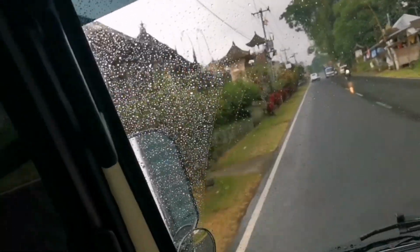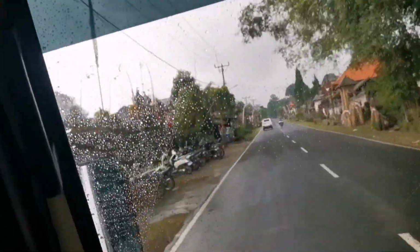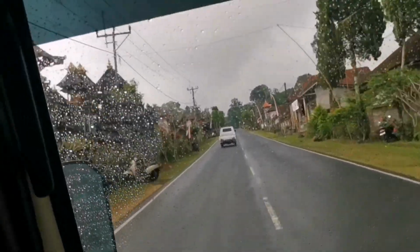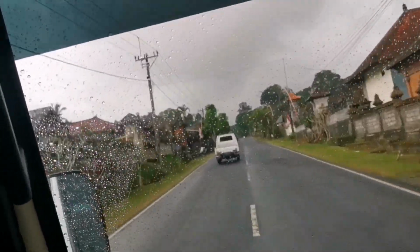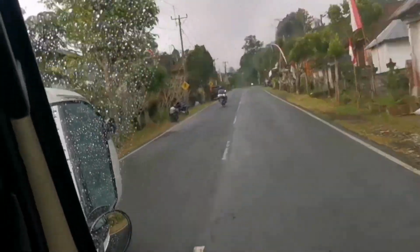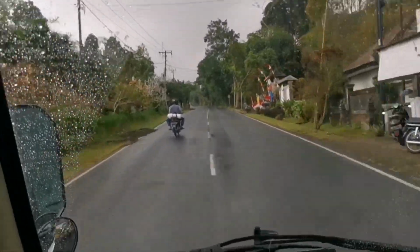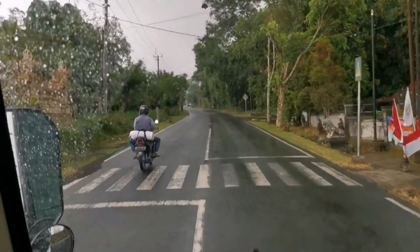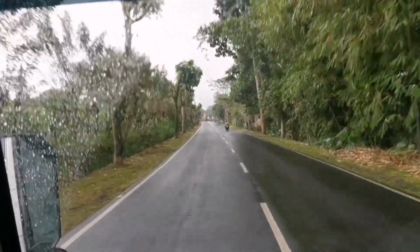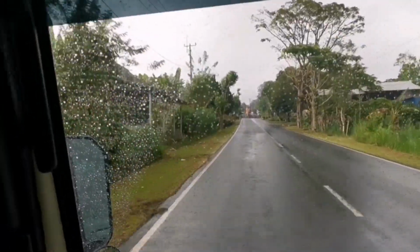Okay, time now is 1:40 a.m. We continue the drive after we stop to buy some durian and toilet break. It looks like from my screen you can see we have a bit of rain already. So I'm not sure. Hopefully the little rain brings the cloud down and we will be able to be above the cloud. That will be awesome to see.